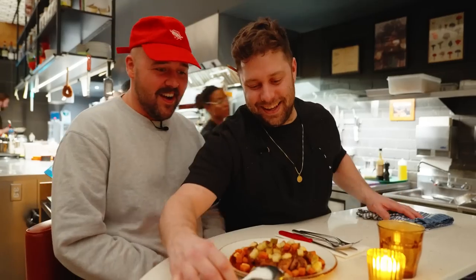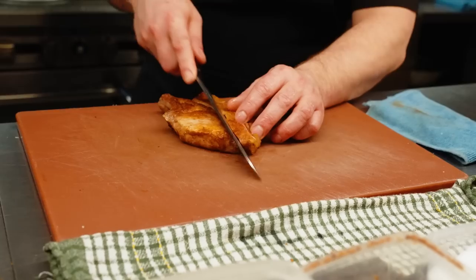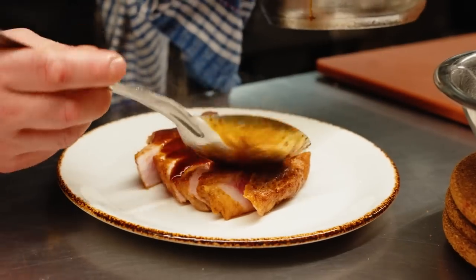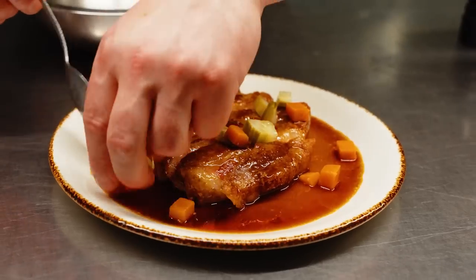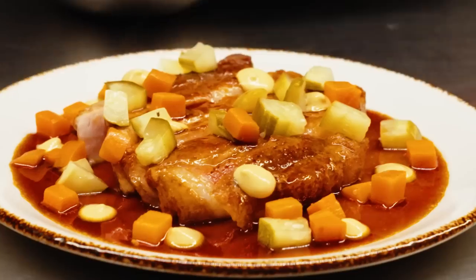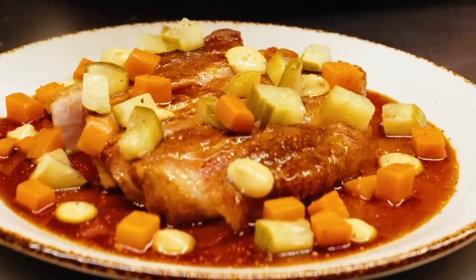All right, what do we got, chef? Again, on the menu. Last course. All right, so on the menu since day one, dry aged pork, 30 days from Ferme Beau Rivage. Sauce Robert. What's in the sauce Robert? Pickle, mustard, carrot. Bon appétit.